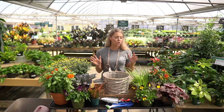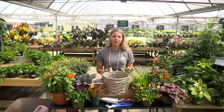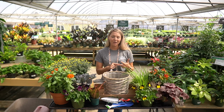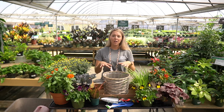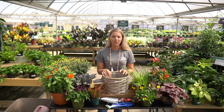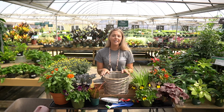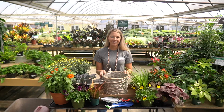You want to choose your favorite colors, know your sun exposure, think about colors and textures, and choose a thriller, filler, and a spiller. Your thriller is what's going to be the most eye-catching thing in the pot. Filler, something that's going to fill around, and a spiller, something to trail over the edge. Those are our good, quick and easy tips for a container garden, but Chance is going to whip these together for you.